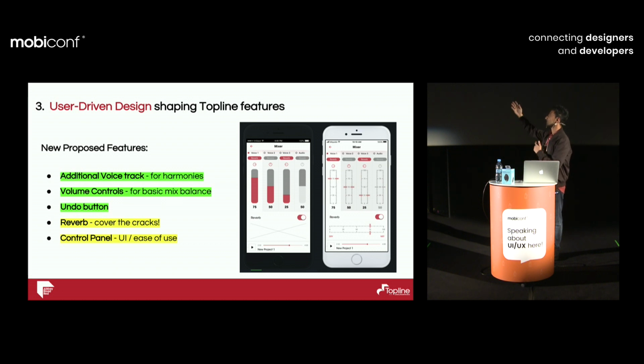And volume controls, like Jocelyn was talking about, to create a basic mix for the balance. An undo button: we've all been in a situation where we loved something we did, and then we accidentally recorded over it for 2 seconds and couldn't get it back. So without it being super functional or this huge thing, the undo button was quite an easy addition as well. Well, I say easy, I'm not the developer, so maybe I can't speak for that, but it was an option to help the guys in their workflow.